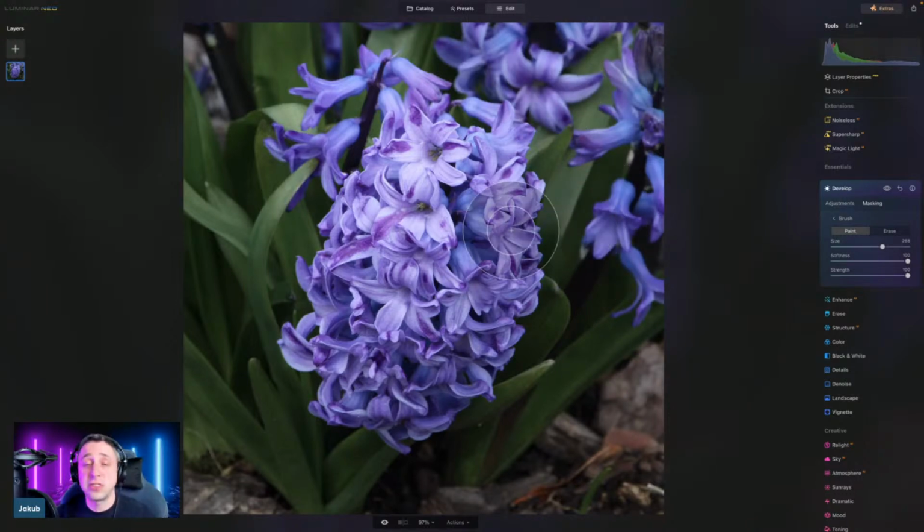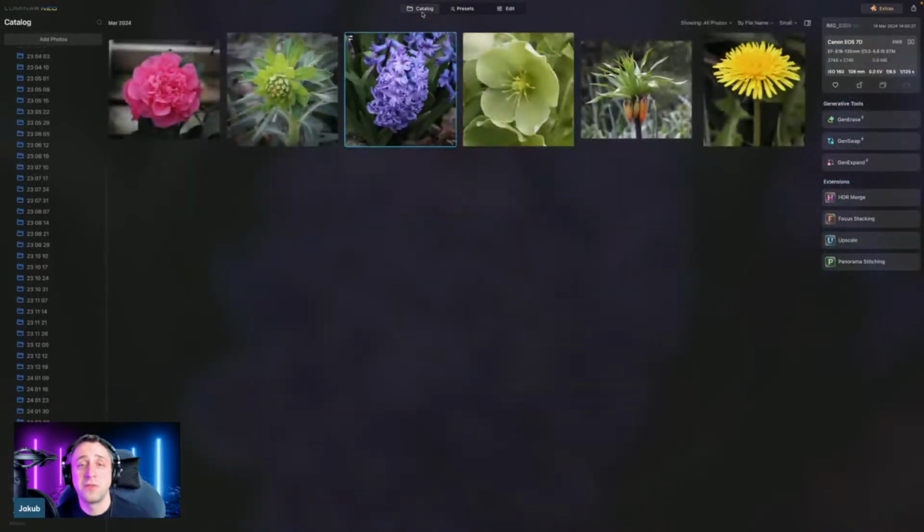The vignette around works really well. I really like the natural feel of the photo. So that would be all for this image.